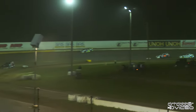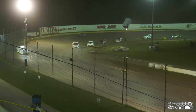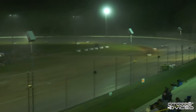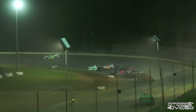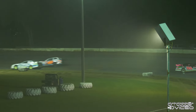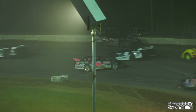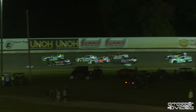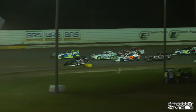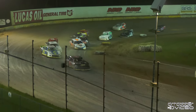Laps continuing to tick away here for the street stocks. Oh, Thrash catches the wall. Keeps it going. 9 laps to go for Ivan Lloyd. Chad Thrash still working that outside. Caution, we've got cars around in turn one. 91 laps complete, folks. 9 laps remaining. The field will roll into the KRC Power Steering restart zone, and here we go.